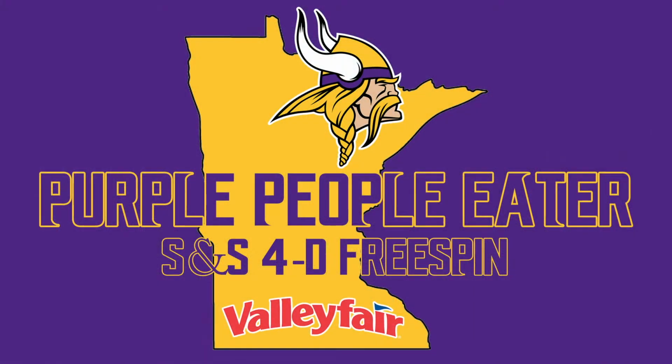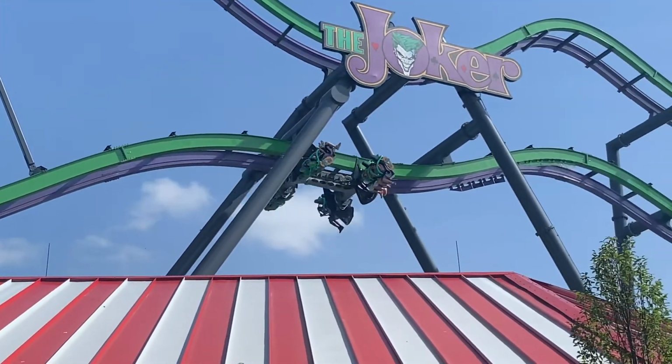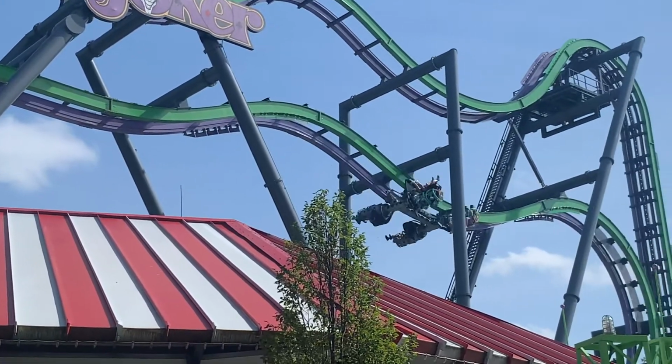Purple People Eater will chew up and swallow its riders, or I guess just spin them around a lot. I don't know, whatever. But an S&S 4D Free Spin is a fun and exciting option for Minneapolis's home park.